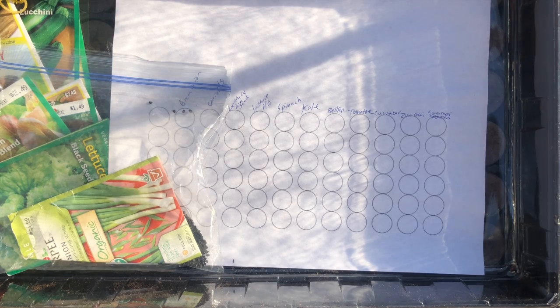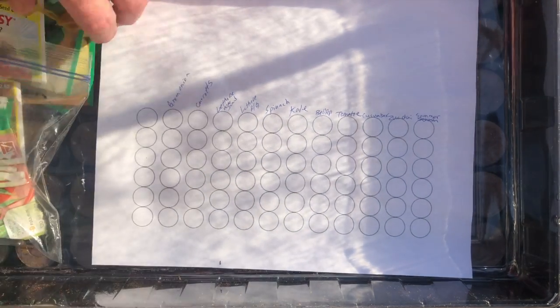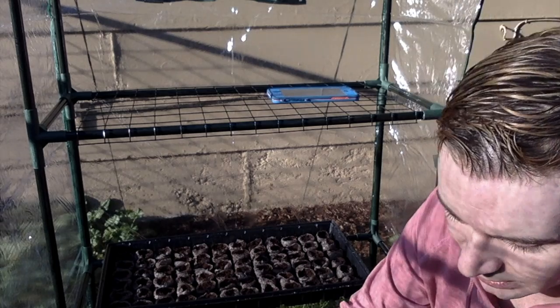One thing I recommend is using a garden planning tool. It makes it easier to keep track of which ones are which so you can transplant more efficiently.